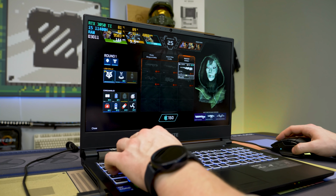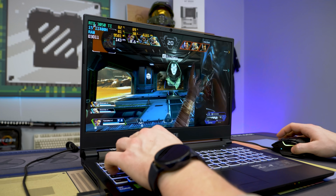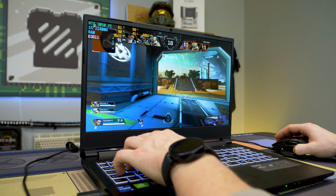We of course have to go sniper because this is all he does. You know, yeah, this is all I know. Can I not? Oh, okay. This is all I know.